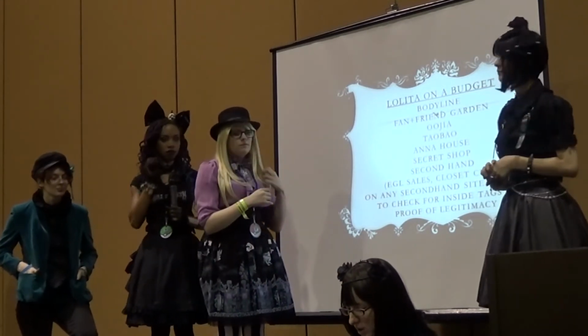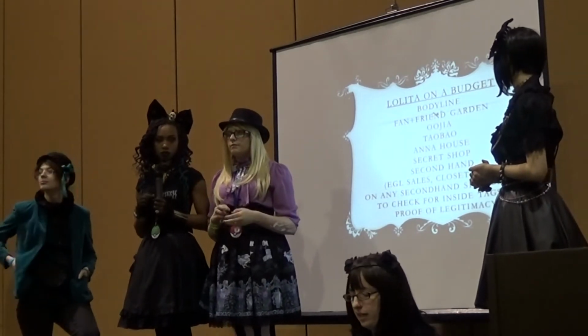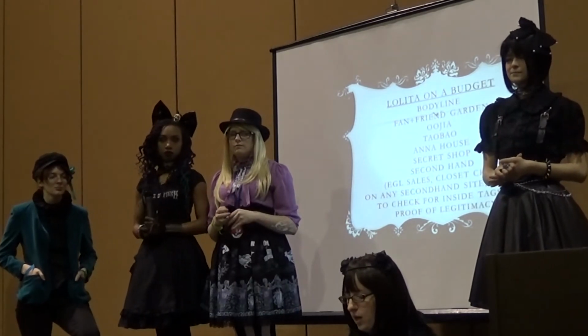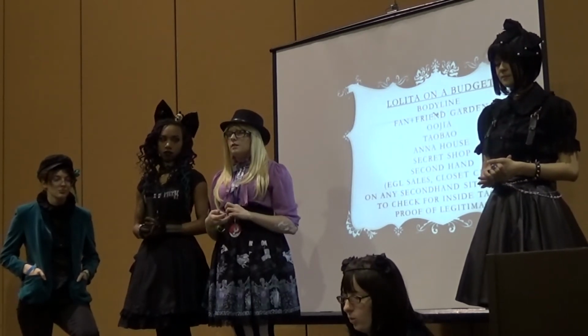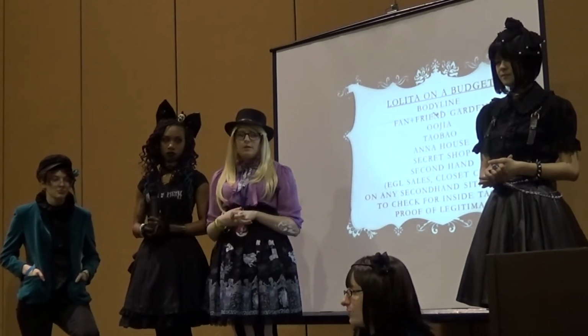Oh, and the bottom part, be sure to check the tags. Most sellers will list the tag, like they'll take a picture of it so you can prove that it's the real thing, because I know that you can actually buy the replica fabric now, and some people will make it. If they don't show you the tag, you might be paying the brand price for a replica.